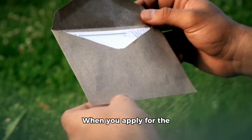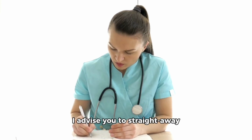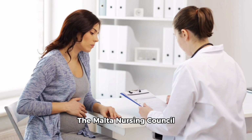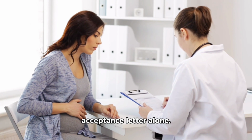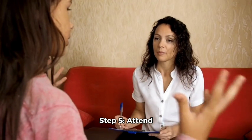When you apply for the Adaptation course, they will give you an acceptance letter. I advise you to straight away start the nursing registration. The Malta Nursing Council will accept and start your registration with your acceptance letter alone, so you don't have to wait any further.